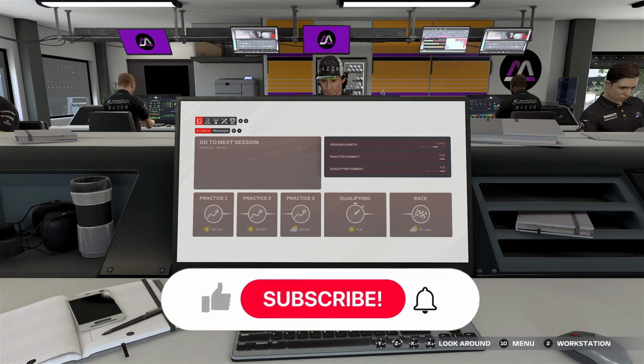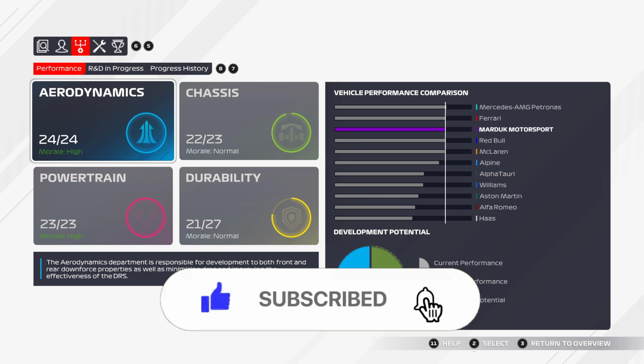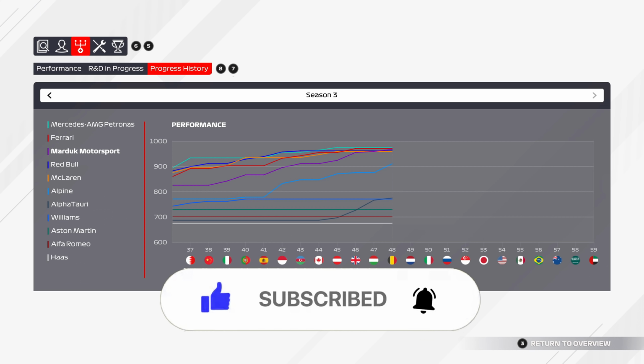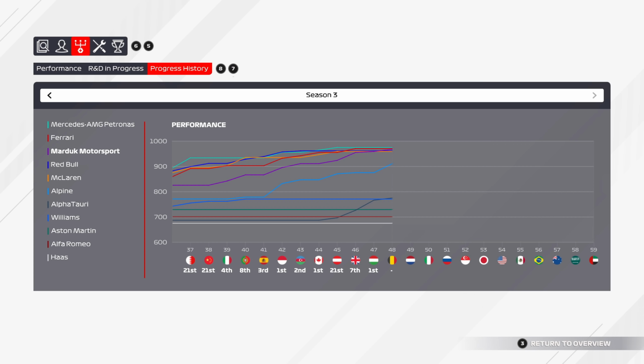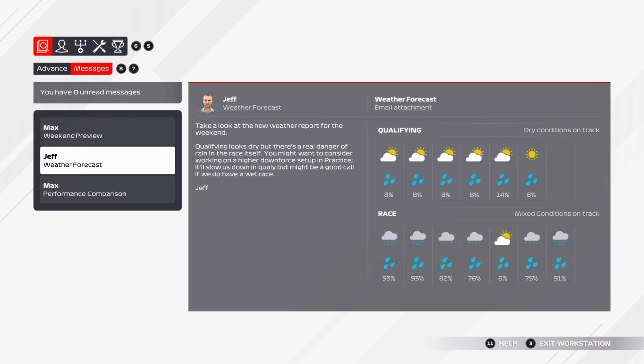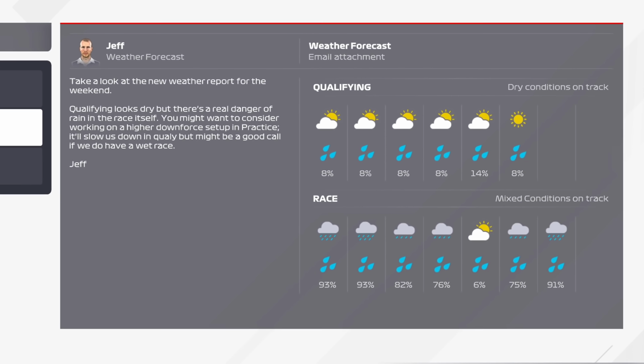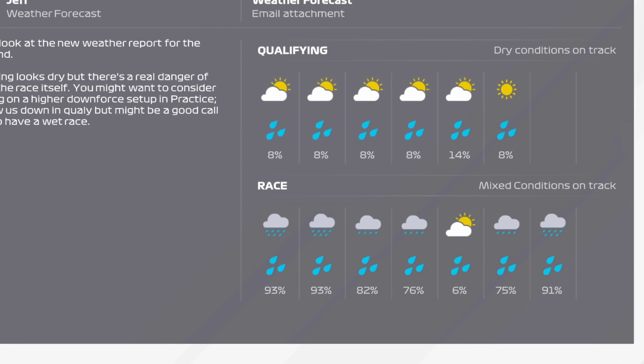So, let's get cracking. As you saw, it is actually raining for the race for this Belgian Grand Prix. I am very, very excited. In the performance index, we have overtaken McLaren and Red Bull. We're slowly getting the upgrades on. They're not major performance boosts at this point, nothing that's going to boost overall performance that much, but it's making little differences here and there.